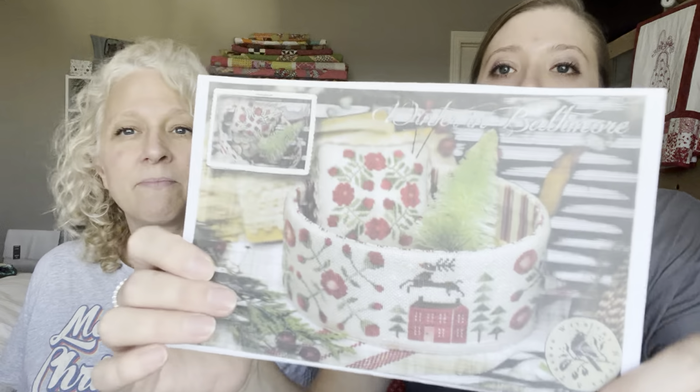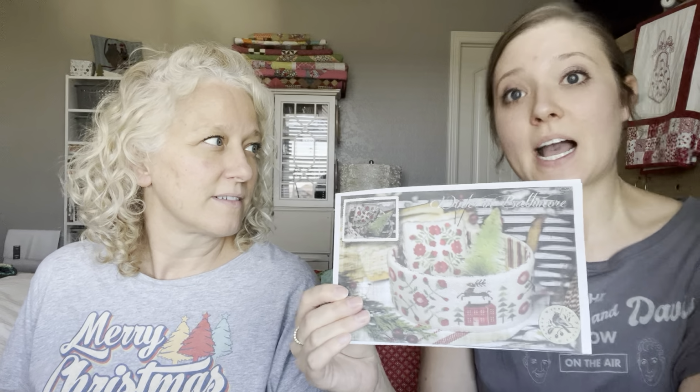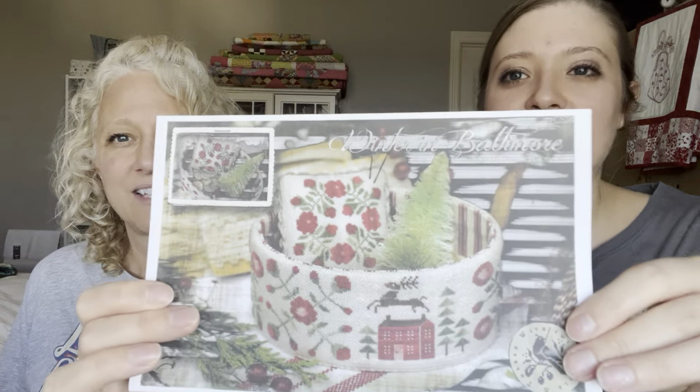All right, my next one is called Winter in Baltimore, and this is by Brenda Gervais. You know, I live in Baltimore, so I was like, I'm going to start this. But we bought this before I lived in Baltimore. Yes, because it was so pretty. And then, I think last Christmas, I was like, I'm going to start this because we live in Baltimore now. Yes. It's so gorgeous.